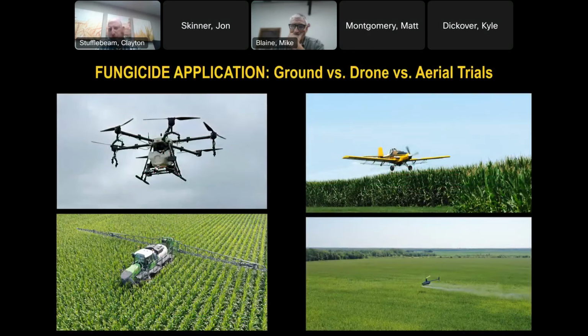Next up is a big project that I've had a large part of the past 3 or 4 seasons. It's fungicide application, ground versus drone versus aerial trials. These are on-farm trials, so big fields. Some of these fields could be upwards of 200 acres. They are replicated just like any other trial that we do at a PFR site.